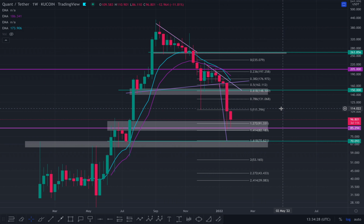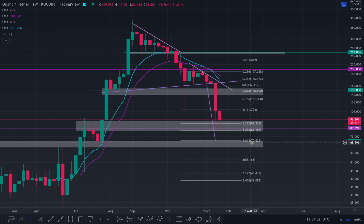Now we have come below the 1, validating the 1618, which was also your target out of the head and shoulders. So $70 is what I'm looking at until we can either get above this wick, because that's a very good first step. If you can get above $111, then potentially we might not go to the 1618. But when we look at any chart, this is what we say: get above the 1, you invalidate any further downside. We need to work our way, get above the 618, and we're out of here.